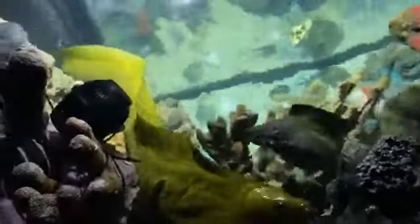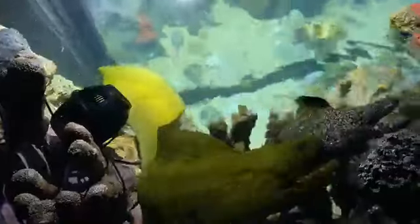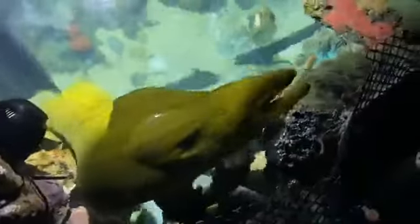Susie Archer asked from Kalen, how can you tell if it's a boy or a girl? Oh, you really can't actually. That's internal for them.